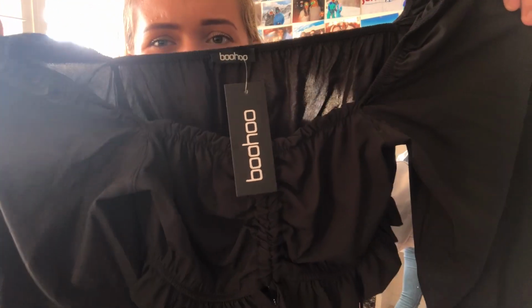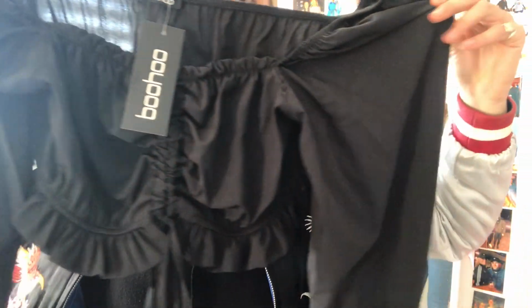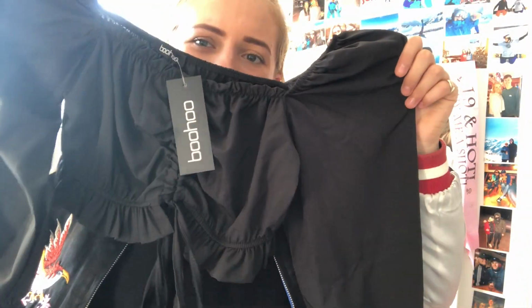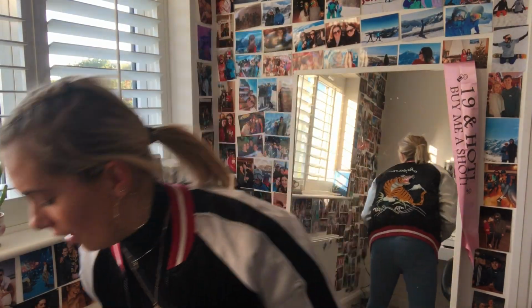Off the shoulder, like this. There you go, that's how you can see it. And then the arms are the same. They kind of flare like bell sleeves. But yeah, it's not really that nice. And I think it was like a tenner, so it's not really worth it anyway. So that's going back in its bag.